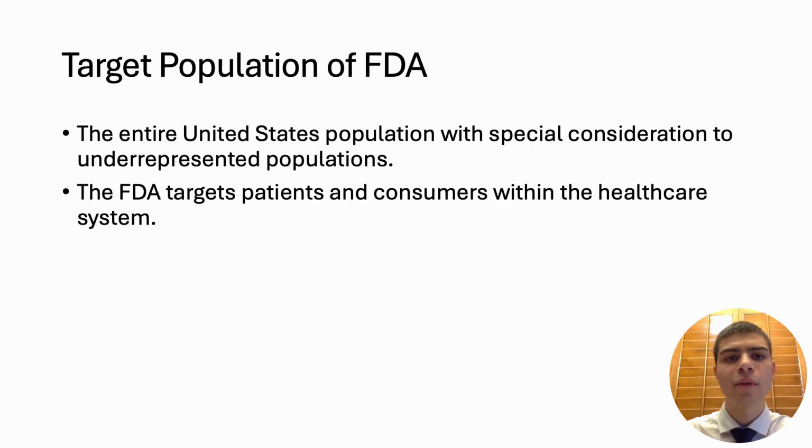Who does the FDA administer these health problems for? Well, their target population is the entire United States population, with a special attention to underrepresented communities. But it especially protects patients and consumers within the healthcare system, ensuring that everyone has access to safe products.